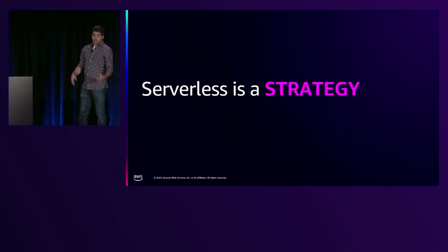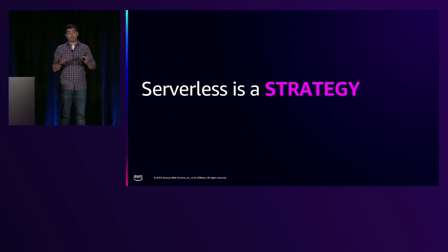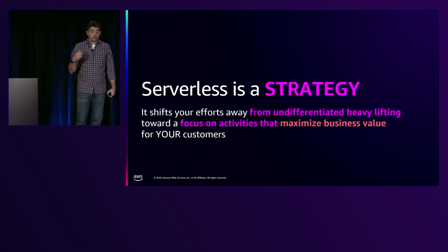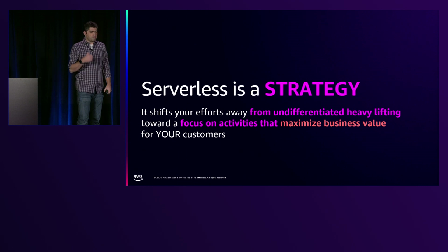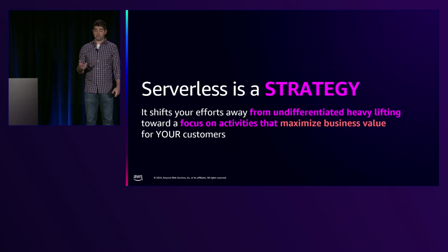So we view serverless as a strategy or an operating model that allows you and your builders or developers, whatever you want to call them, to focus on delivery. So AWS is going to take away a lot of the undifferentiated heavy lifting, including various aspects of how you secure your workload. AWS is going to take those things on when you build with services like AWS Lambda, Amazon EventBridge, and AWS Step Functions.